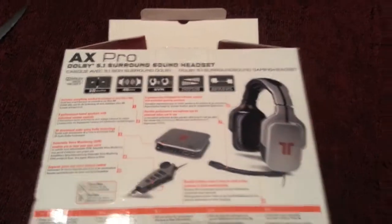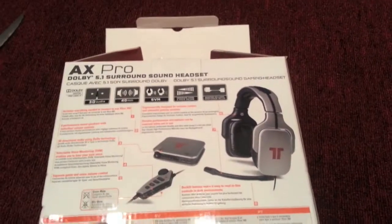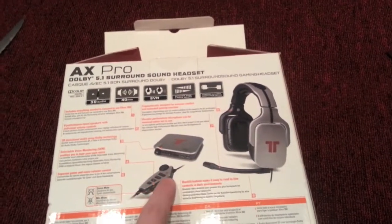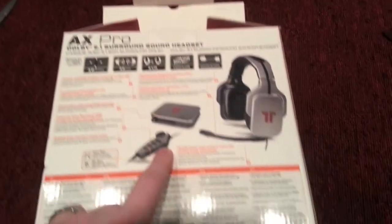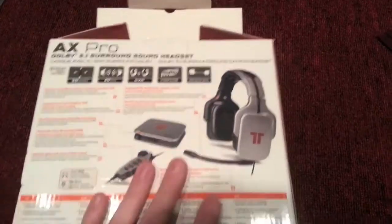Does come with a decoder. Has your multi-option there for sound right next to you when you're playing, and so forth. Well, enough with the box. Let's get you over to the headset, which will be over here.